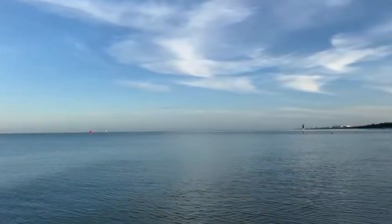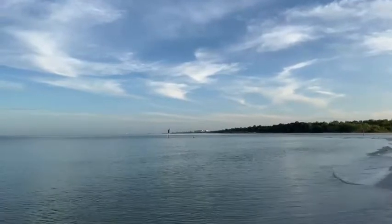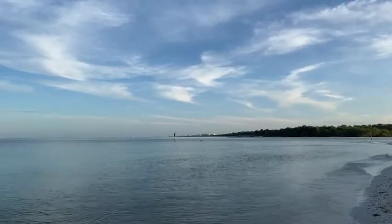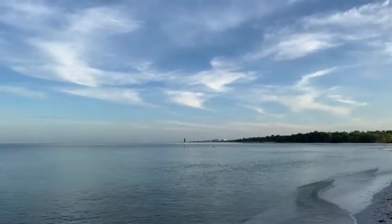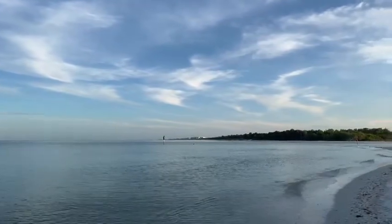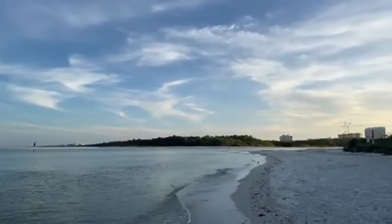This is looking north across Wiggins Pass up towards Barefoot Beach and Bonita Beach, Fort Myers Beach, way off in the distance. Kind of hard to see this morning. A little hazy up there. Some beautiful clouds up there. The tide's slowly coming in. The temperature's probably around 80, 81, water temperature 88.